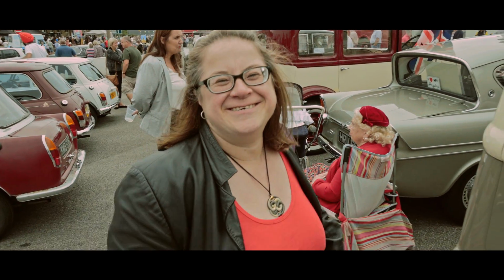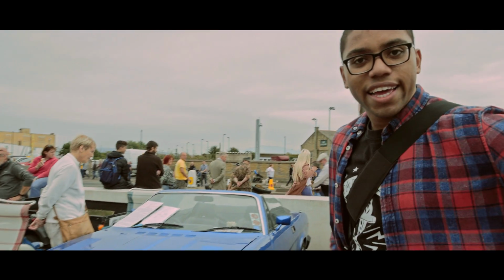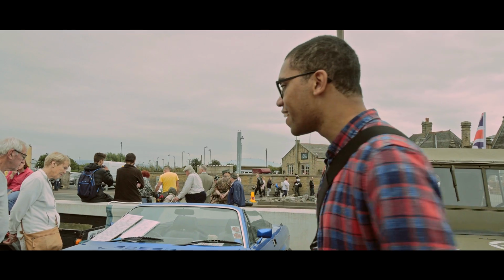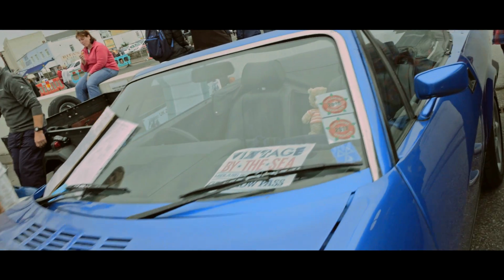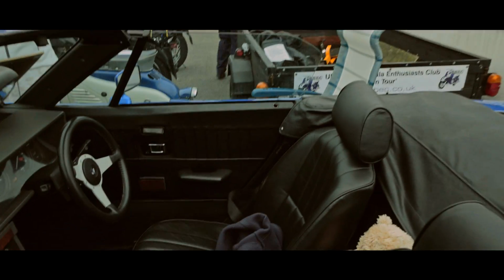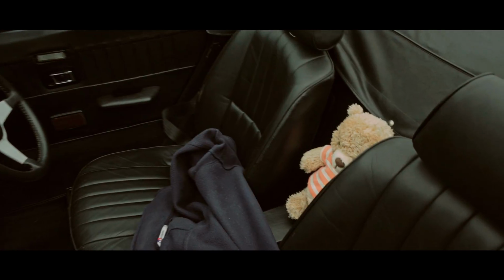Yeah. I'm happy. Okay, here comes the last car that I'll talk about today, the Triumph Spitfire. Now, if you come closer. I'm just fixated by this teddy bear here. I hope it came with the car. If it did, that'd be great.